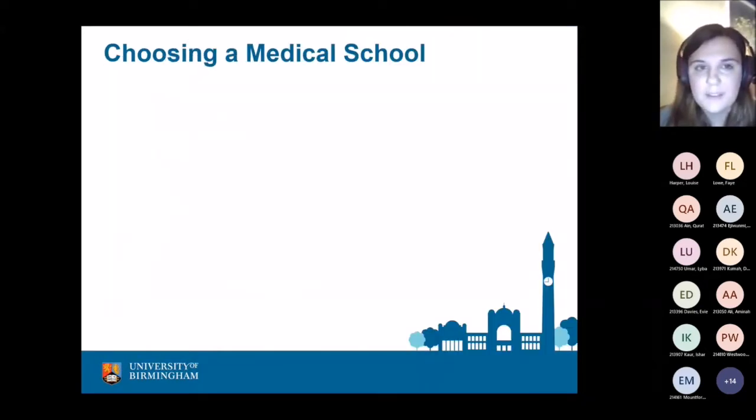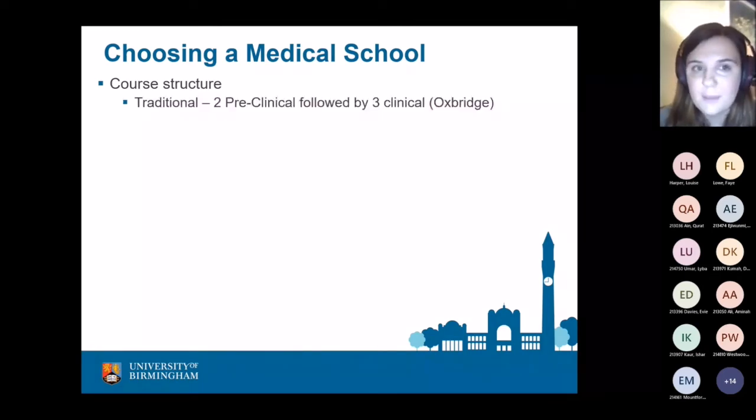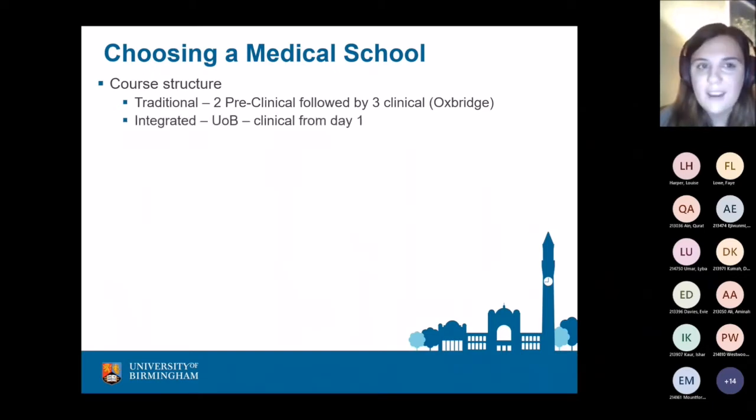So choosing a medical school. You need to think about things like the course structure. I'm just going to give you some examples here. For example, Oxbridge follows quite a traditional structure. So they have 2 years of preclinical study followed by 3 years of clinical study. So the first 2 years you spend entirely in lectures. And you can also choose an integrated degree.